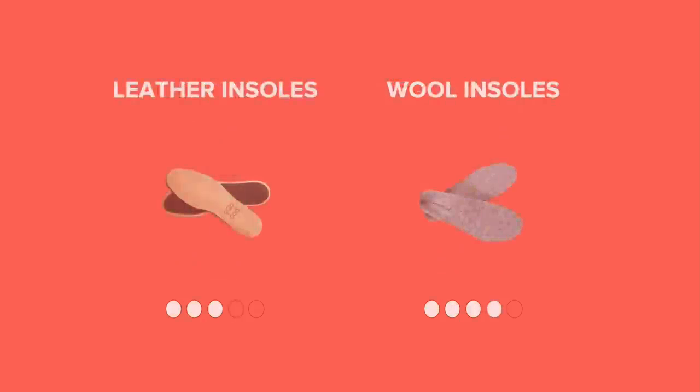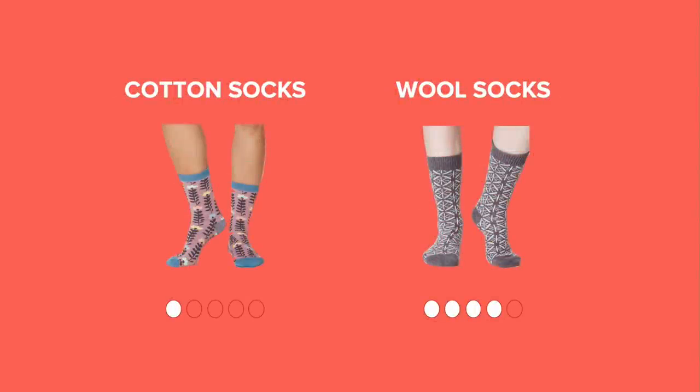Another thing that you can try to make your shoes warmer is to insert wool insoles in your boots and wear them with thick wool socks instead of cotton ones.